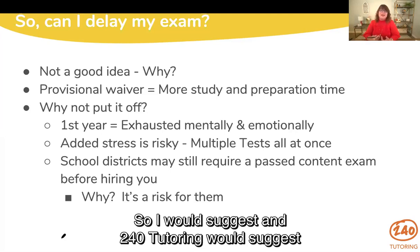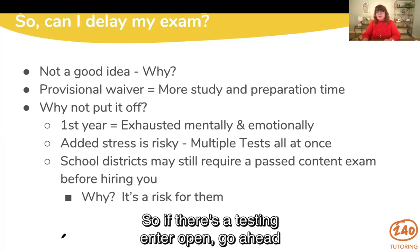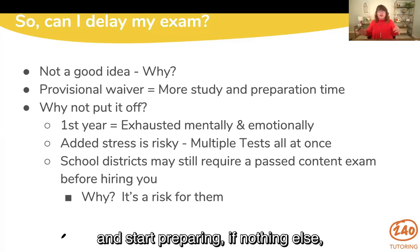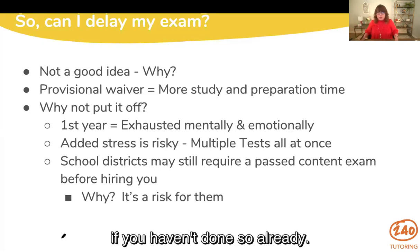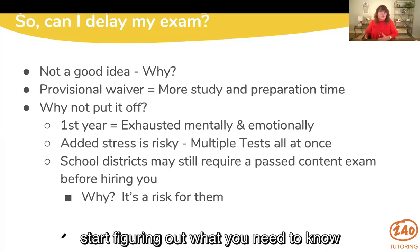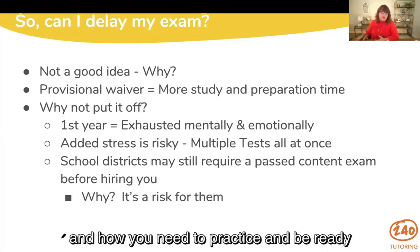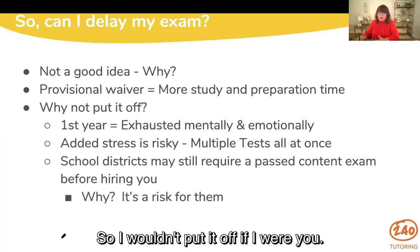So I would suggest, and 240 Tutoring would suggest, that you don't put that off any longer than you have to. So if there's a testing center open, go ahead and start preparing. If nothing else, even if there's not a testing center open near you, go ahead and start the preparation. If you haven't done so already, start studying, start learning that content, start figuring out what you need to know and how you need to practice, and be ready for that exam once you're able to find a testing center. So I wouldn't put it off if I were you.